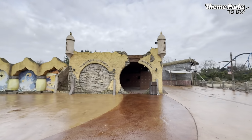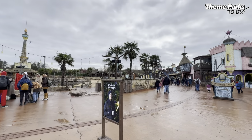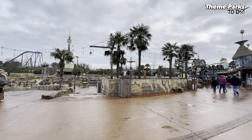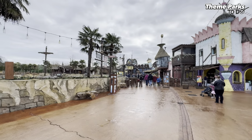So let's start our day here in this amazing park. For the ones that don't know Toverland, it's a Dutch theme park that opened in 2001 as a small kids-focused indoor amusement park. It was just one hall, somewhere there at the back, with some rides in there, with some very minimal theming, and that was basically it.